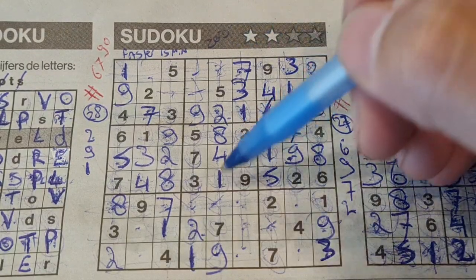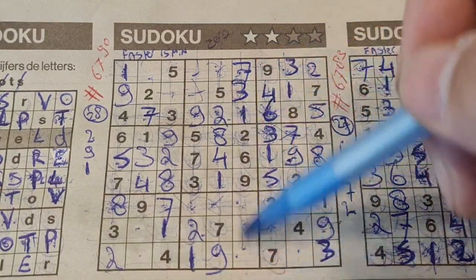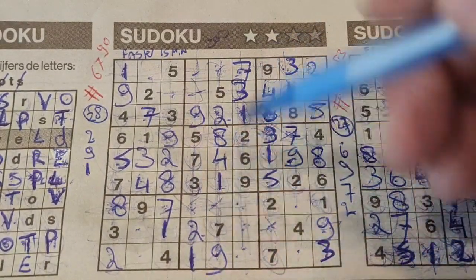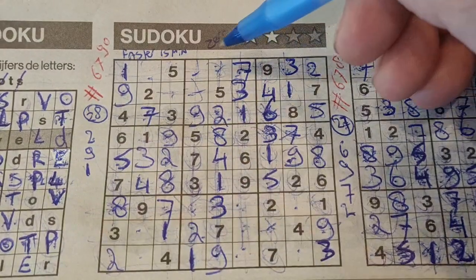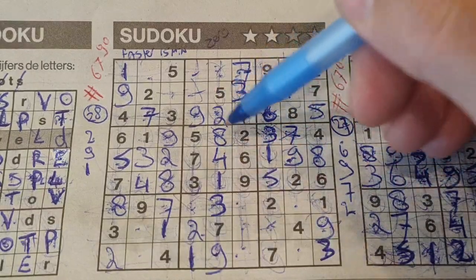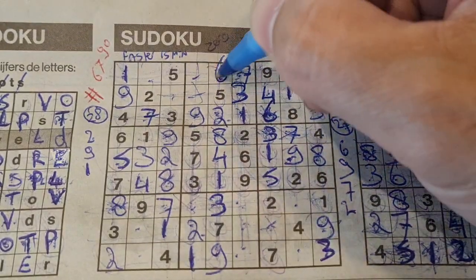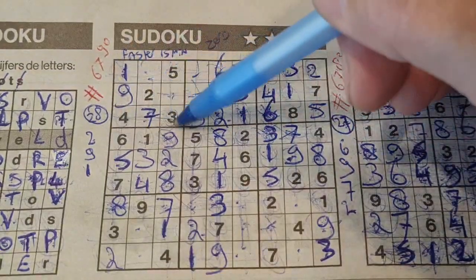Then 6, and we have a 3 in this column, 3 in that column. So the column between the middle column, the only place left for the 3 should be there. 1 box left in the middle column for the 1, the 2, the 3, the 4, the 5, the 6 is missing.